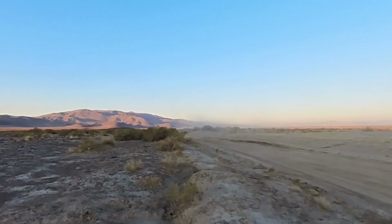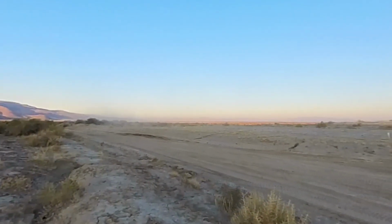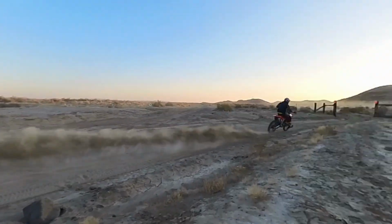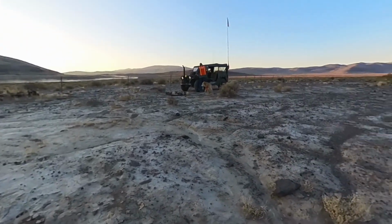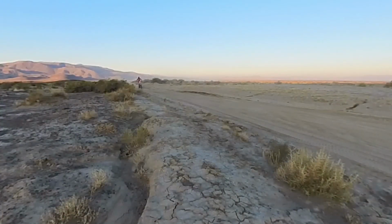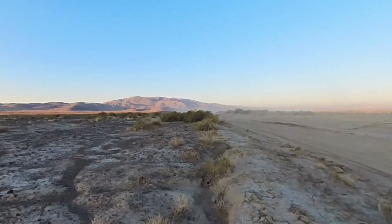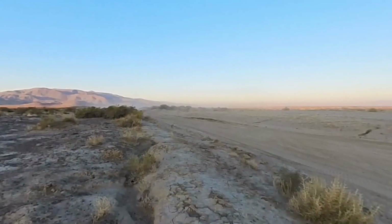They're all going to be pretty close together because they are so close to the start line. No wind out here this morning, so the dust is going to become an issue because it is just hanging in the air.